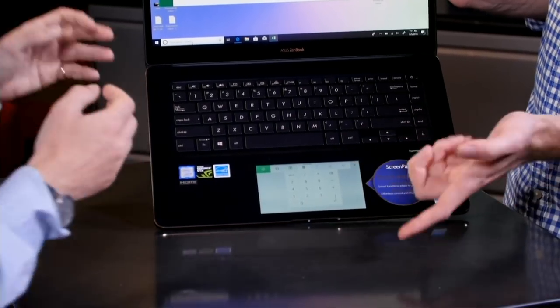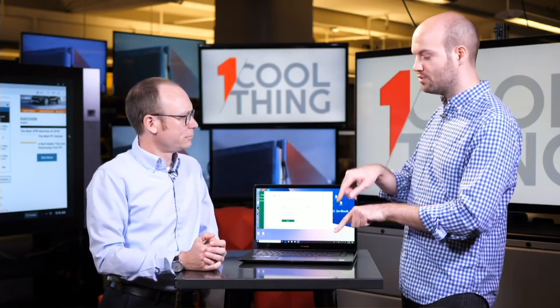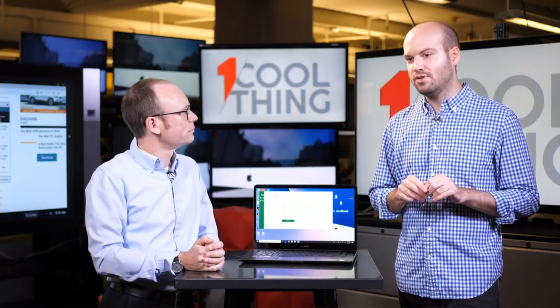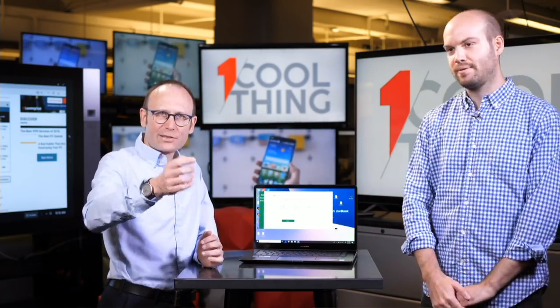Okay. Is there an API? Can application providers write for this? Yeah, so I'm not sure what you would do if you're a developer, but if you're looking for additional ScreenPad compatible apps to install, you can just search in the Windows Store for ScreenPad, and you'll get a bunch of Asus approved apps. Is this the first ScreenPad laptop? Yes. Yeah, they just announced this in May, and they just started selling this 3 weeks ago. Okay, great. Any last questions out there?